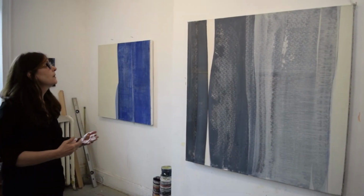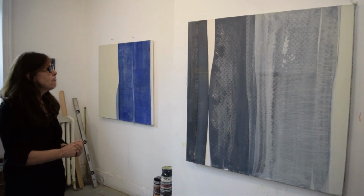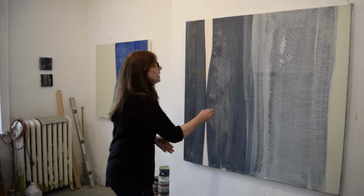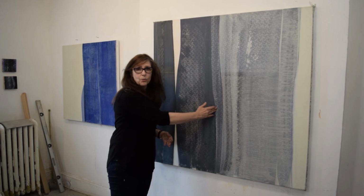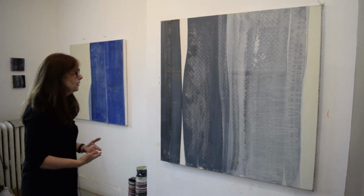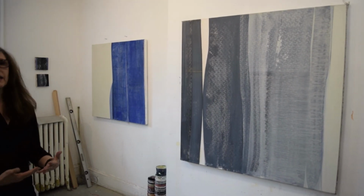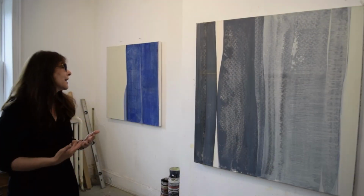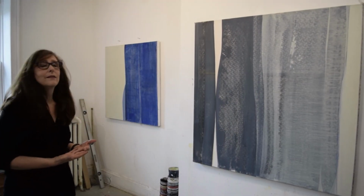In these paintings, I really have to work the whole thing at one time. So I can't walk into the studio, look at it, and decide that this part doesn't work. If something like that doesn't work, I need to repaint the whole thing. So this body of work has been really physically demanding. And for me, that's kind of interesting because I think there's a quietness about them.